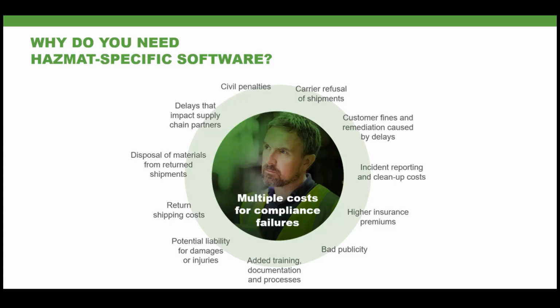Every non-compliant shipment carries the risk of additional cost. No, an error on a shipping form is not going to trigger an incident, but it could delay your shipment, and every delay hurts your relationship with your customers and supply chain partners. Those add up.